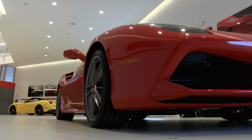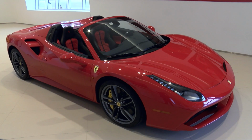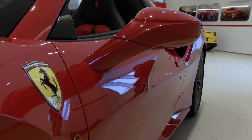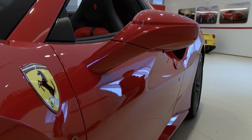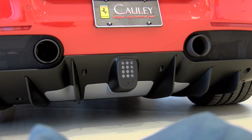With a curb weight of 3,252 pounds, the Ferrari 488 is 55 pounds lighter than the 458 and a whole 150 pounds lighter than the Lamborghini Huracan. The choice for Ferrari to go forced induction was a controversial decision, as many people believed that the naturally aspirated V8 had a much more aesthetically pleasing exhaust note.